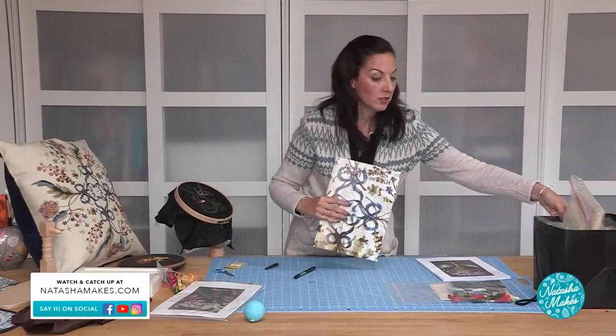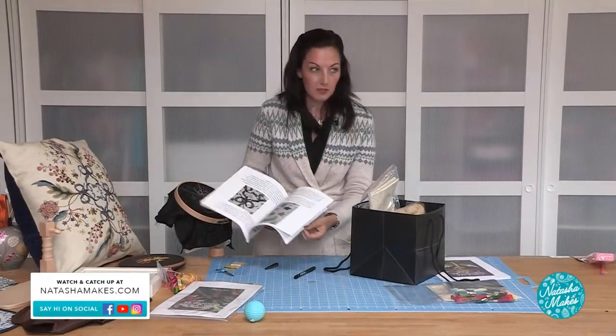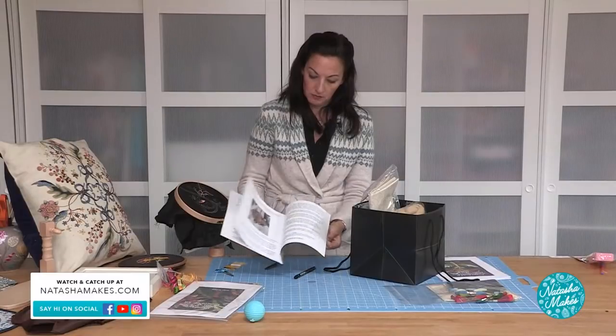So let's start with the bows and sprigs. What we're going to do is, I'm just going to bring this little baby in here. So we've got the brochure, so a full set of instructions there.